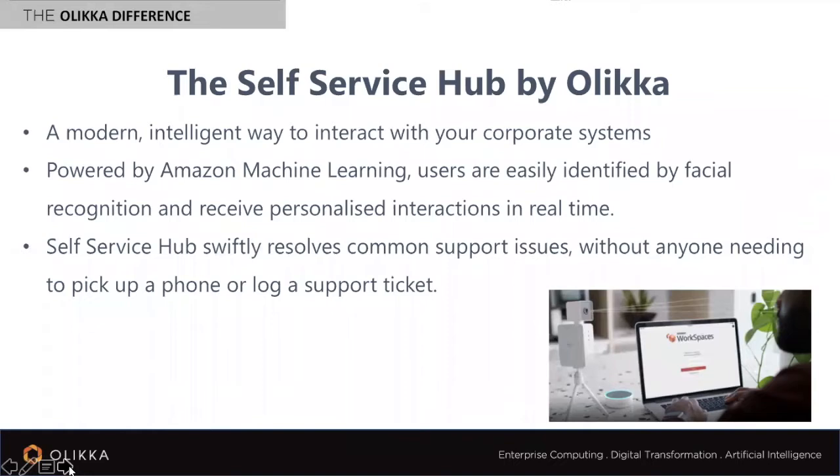So the AWS services that are powering Self-Service Hub recognize the user from the facial recognition and the voice, and only after authenticating the user, log a support case or allow users to do some common day-to-day tasks that normally a support desk or service desk person would be doing. So really reducing those service desk calls down and saving business money.